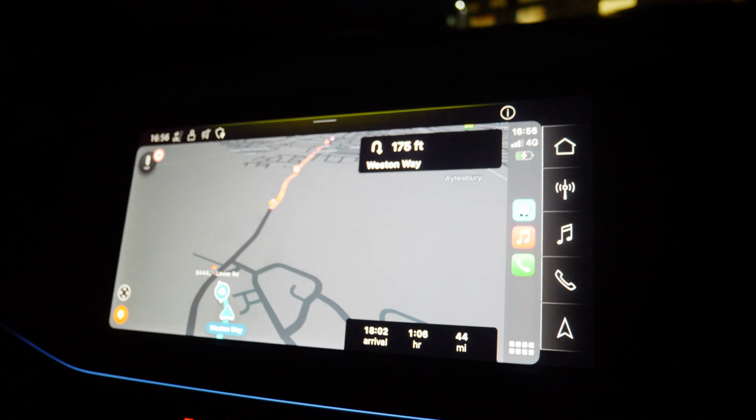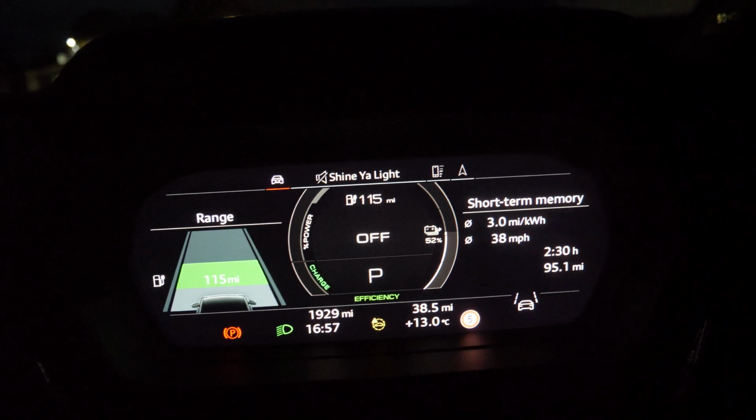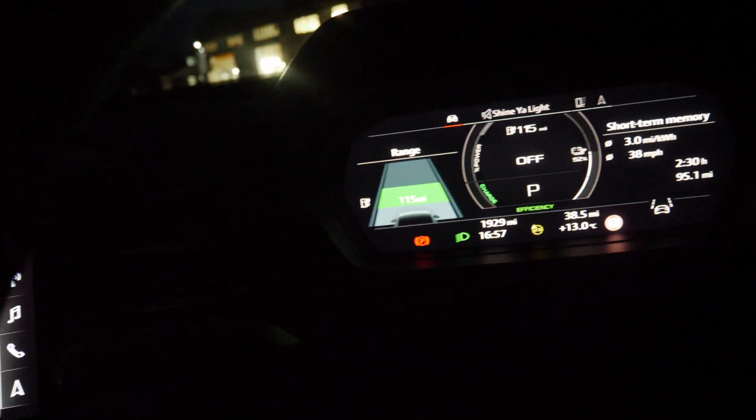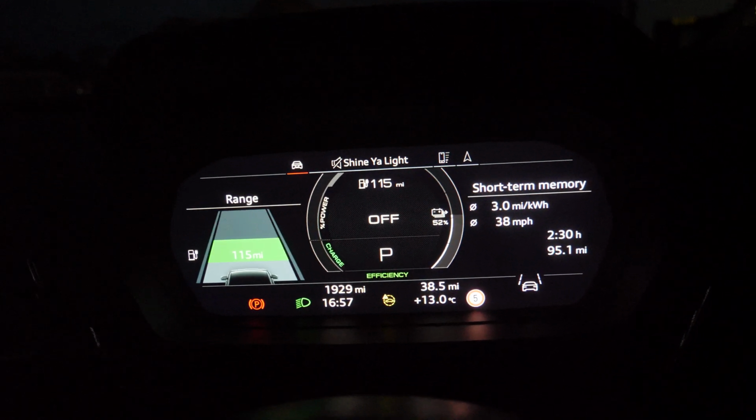Okay, so it's now time to wave goodbye to the family at Swift. We're going to be going home, and it's 44 miles to get home, but we've got 115 miles of range. If we add 56 and turn it to 100 and then add 15, that makes it 71. So we've got 71 miles we've expected to have on this. I might need to stop for a pee as well.